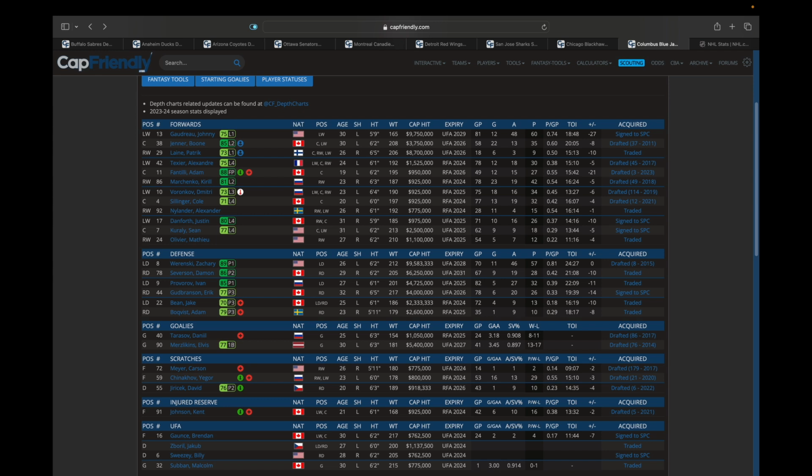And then at the forward prospects, they have Jordan Dumais, who's coming up soon, Gavin Brindley, who they signed, Luca Del Bel Belluz, Luca Pinelli, William Whitelaw. I like Dumais. I like Gavin Brindley. I think Brindley is going to be a top 6 player.